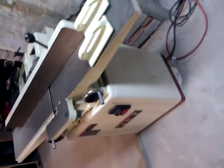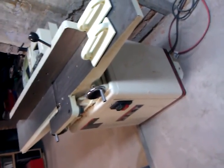And then over here we have one of my most awesome possessions, a 6-inch jointer, and this has got like an incredible kill-you blade of death that spins right in here. I shouldn't even touch it even when it's plugged in, and then it spins and flattens out wood. Anyway, whatever, who cares.